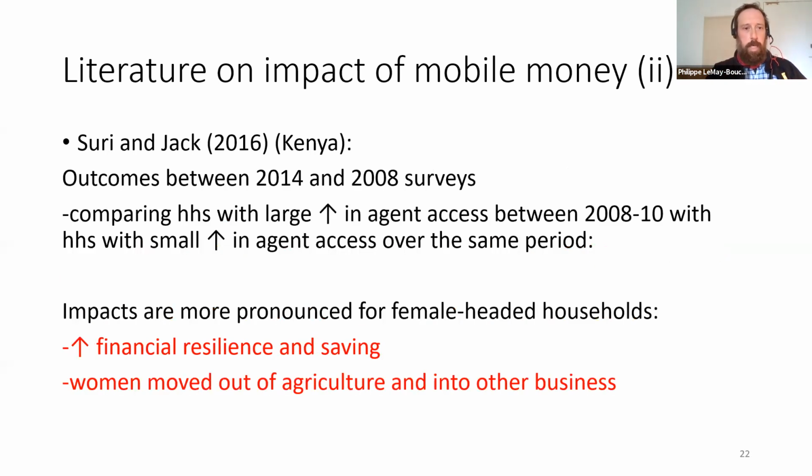So that's interesting. And another study, which is even more comprehensive, they look at the variation in the number of agents, which seems to be random between 2008 and 10. And they find that by increasing the number of agents in a region, that also brings an increase in financial resilience and saving. And women tend to move out of agriculture and into other businesses. So there are some impacts that are significant related to mobile money, but not much when we look at saving accounts.